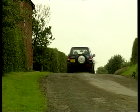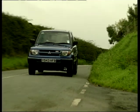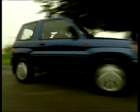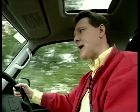But if you feel that the Shogun is a bit too big and a bit too unwieldy for you, you want something a bit more compact and more nimble, then perhaps this Shogun Pinin might be the car for you. It sort of rivals cars like the Toyota RAV4 and the Suzuki Vitara, but has not really made its mark in the marketplace in this country yet. There are 3 different models in the Pinin range to look out for. There's the 1.8 GDI, which is this model. There's the GLX and the GLS, and each car gets that bit extra equipment.